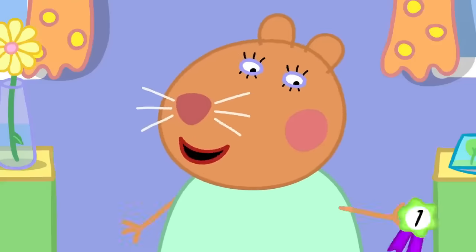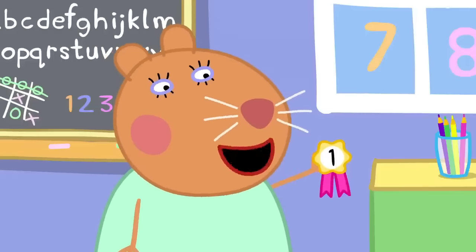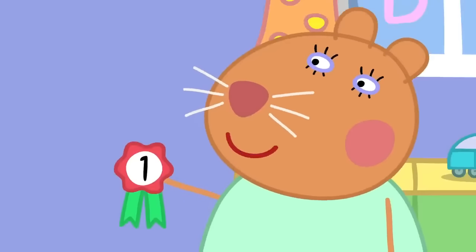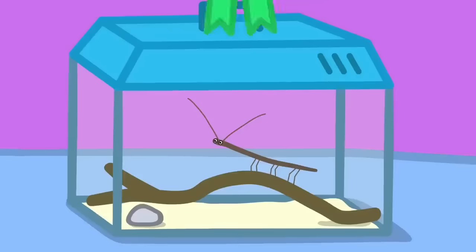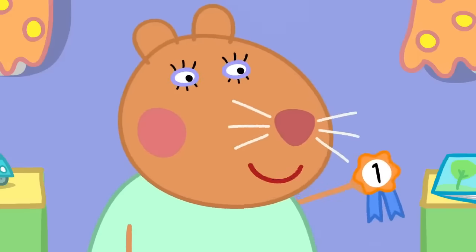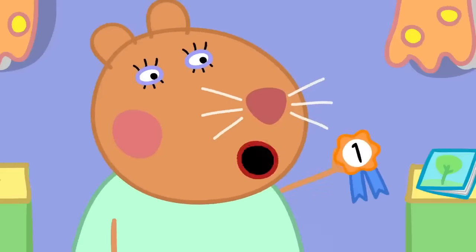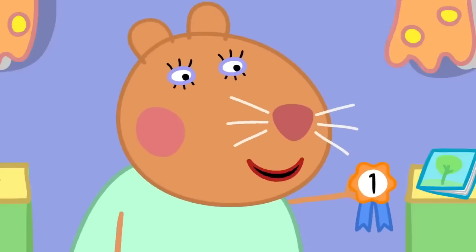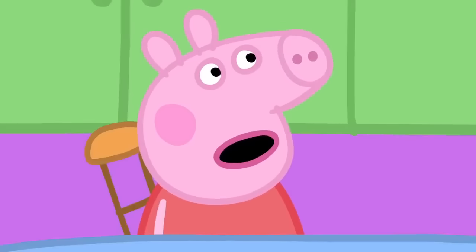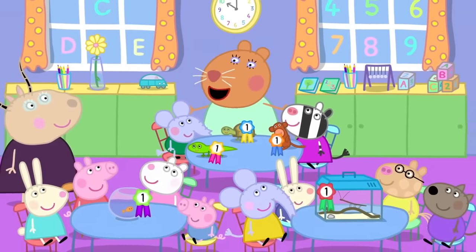The prize for the best fish goes to Goldie the fish. Hooray! The prize for the best gecko goes to the gecko. Hooray! The prize for the pet who looks most like a stick goes to Stephen. Hooray! The prize for the best monkey. Dr. Hamster, he's not a real monkey. He's just pretend. The prize for the best pretend monkey goes to Monkey. Hooray! But Dr. Hamster, which is the best pet of all? All of them. They're all happy, healthy pets. They're lovely.